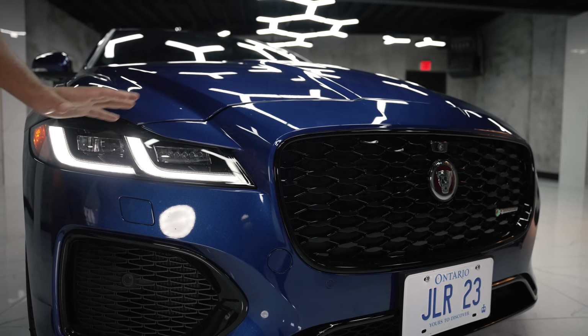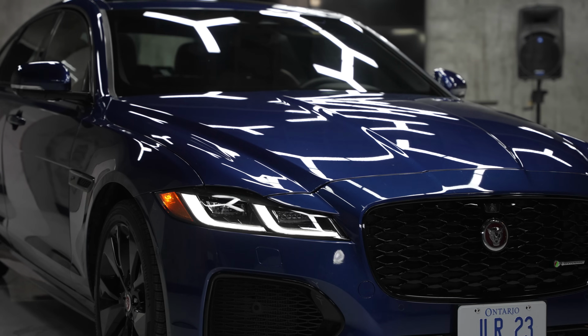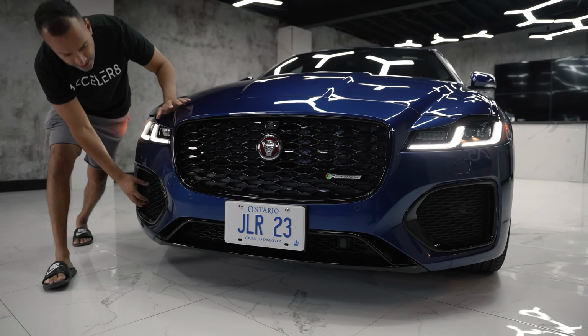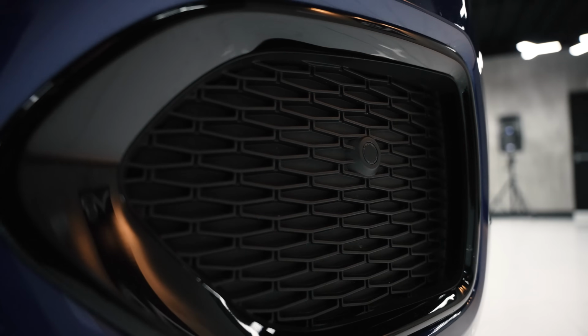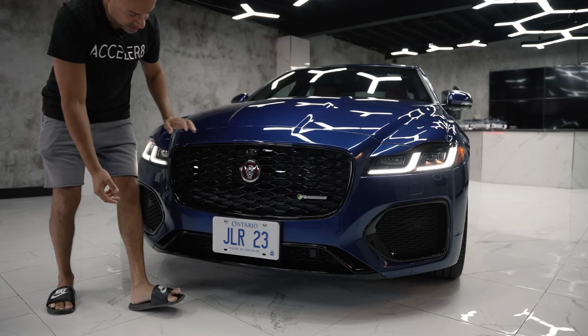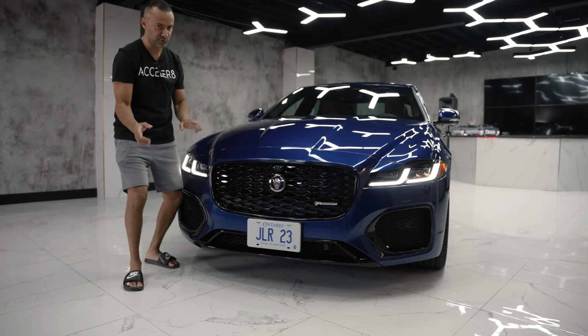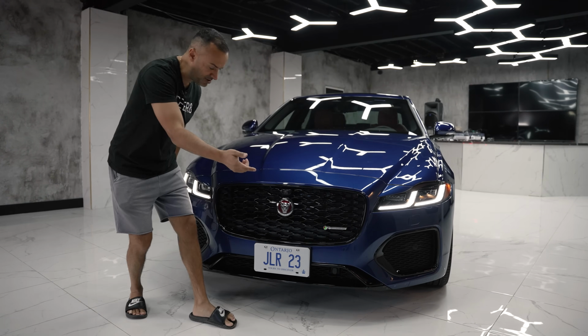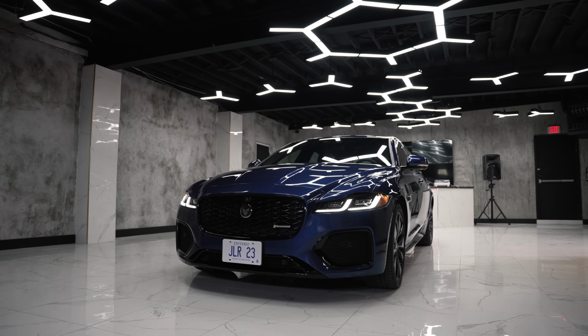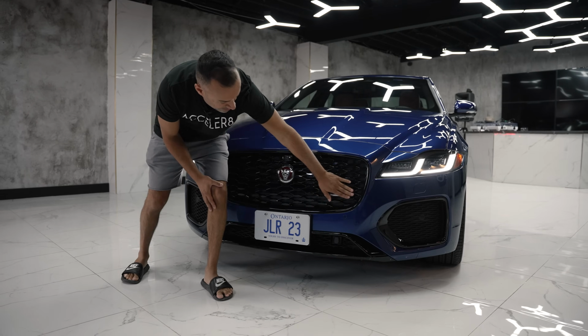And this thing is all black because it has the black package, so you can see there's no chrome on the front of this thing. It's all black. And yes, this is functional completely. And no, this is not functional, so match it up. Give me function there and function here. I know this is not a 6-cylinder, which we'll get into in a minute, but yes, function me up on both sides, Jaguar. But I do like this front end. I like the way this is all designed. I like the piece all black, nice, and this R-Dynamic badge here.